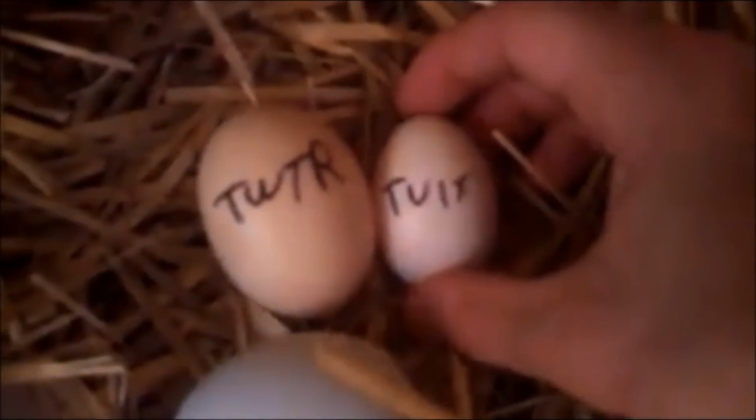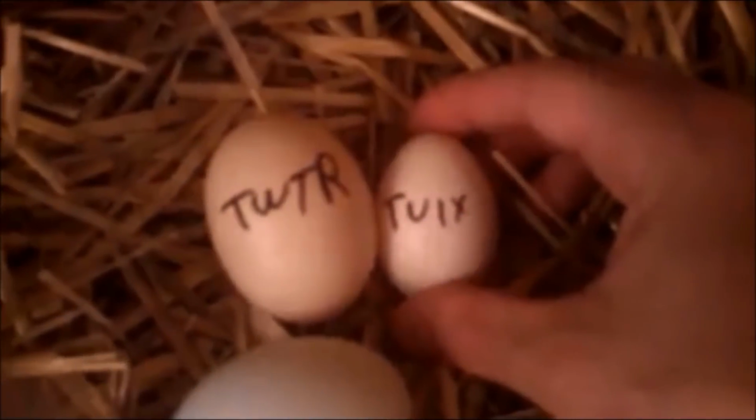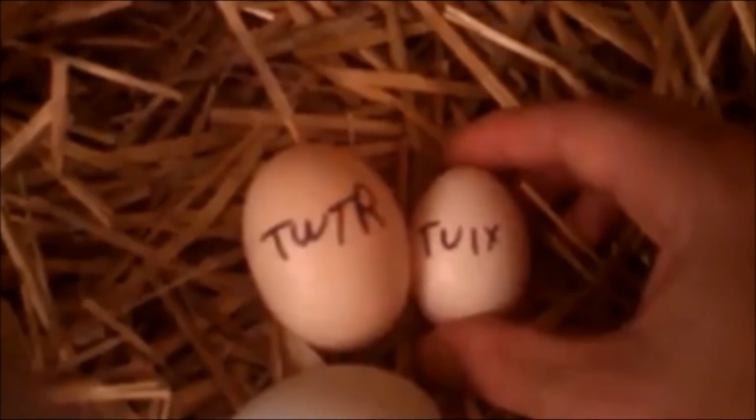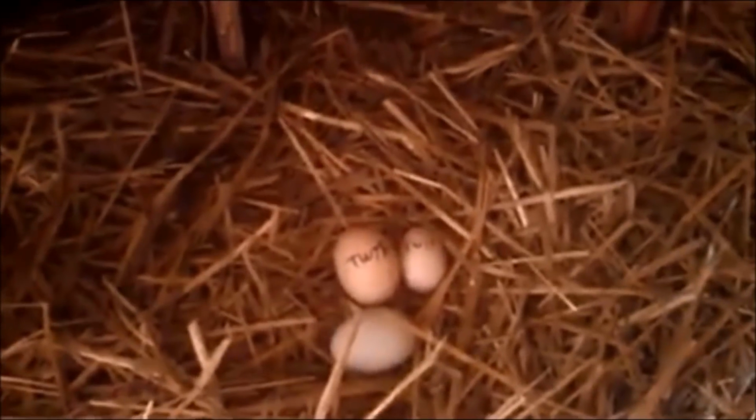We got one more here. That's a TVIX. Now look at these comparisons. So we got a Twitter egg and a TVIX egg compared to each other, and you can see how much smaller that TVIX egg is. That is a bearish indication. You don't want to be playing TVIX on a downtrend, trying to catch that bounce. And you can see the big difference between those two names right now.